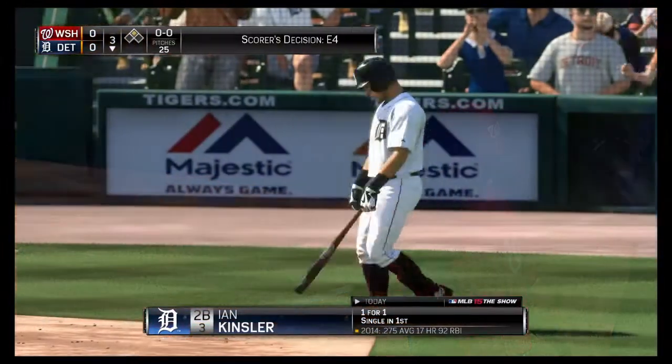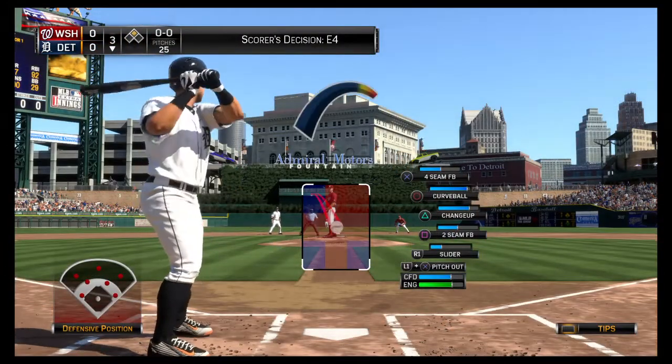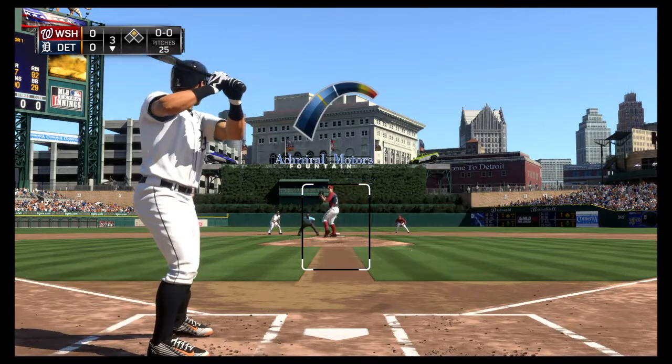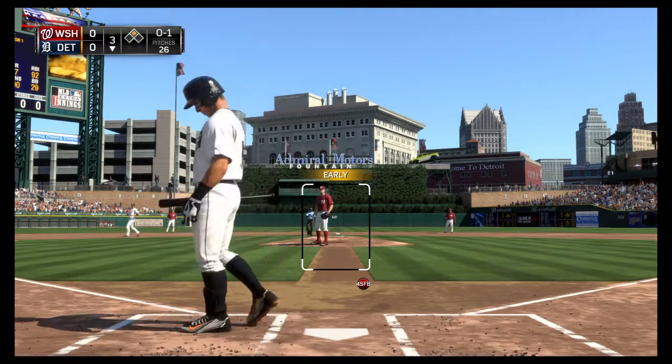Big mistake there. Ian Kinsler will stand in. He singled to lead off the home first. First pitch coming. Fouled straight. I don't know. I think he just made a bad throw.